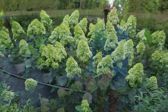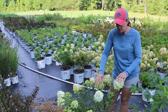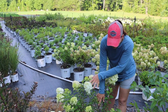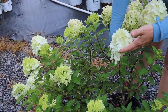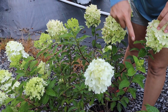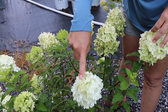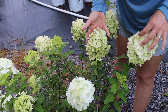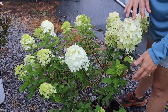Nice, strong, sturdy stems on it. Very nice and tight. We pruned this back in late winter. So it's pruned right here where my finger is, and then this is the new foliage from this year. On that one cut, we have 3 blooms. You can tell the oldest bloom, the one that's really coming in now, and then here we have a bud.